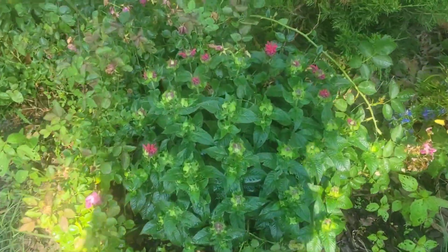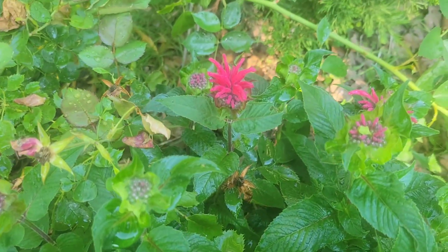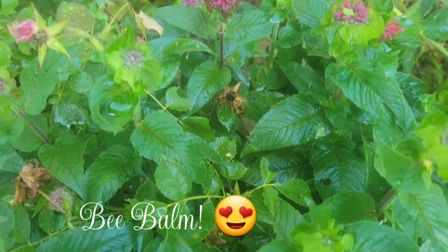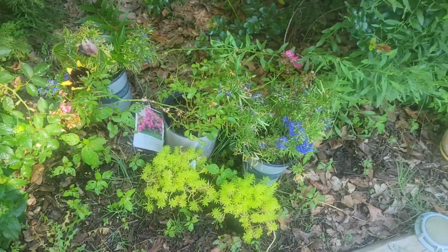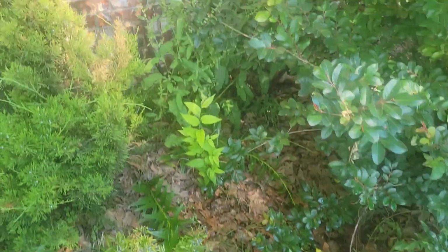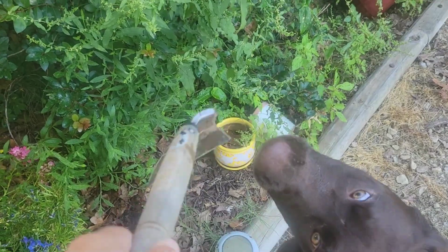Here's a new development over here. This guy has been loading up, and look at that. Oh my god, how cute is that? I can't remember what that's called. It's a Proven Winners perennial. But anyways, these are the ones I would like to tackle right now. Get these planted, get these weeds pulled, and get the Maple.